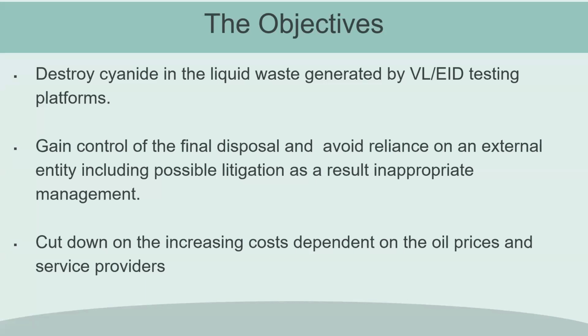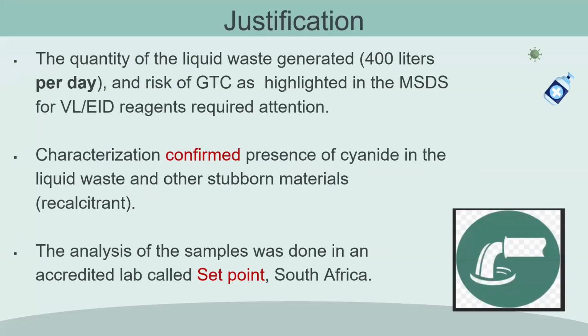As I mentioned earlier, these were taken to a military facility which is not easily accessible, and also to cut down the cost. Those were the main three objectives driving the efforts towards coming up with a new intervention. And of course, the quantity of liquid generated, when you bring it down to per day, is around 400 liters, which is a risk to the environment. And when this was characterized further, it confirmed that there was presence of cyanide in that waste coming out of the lab.